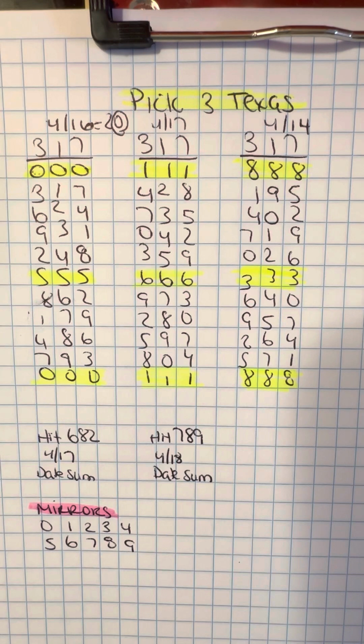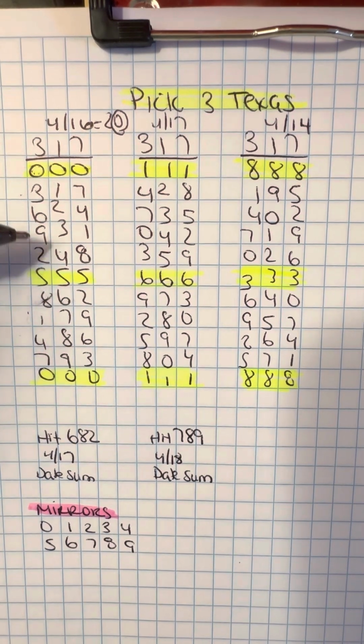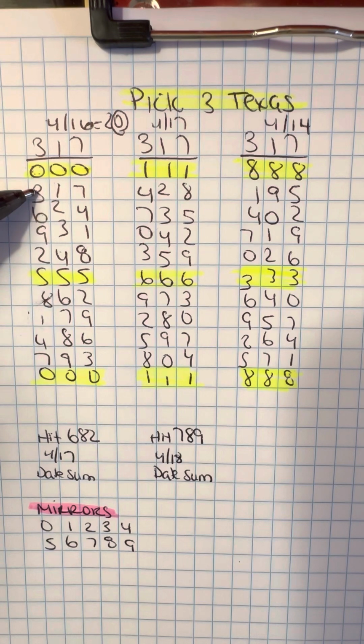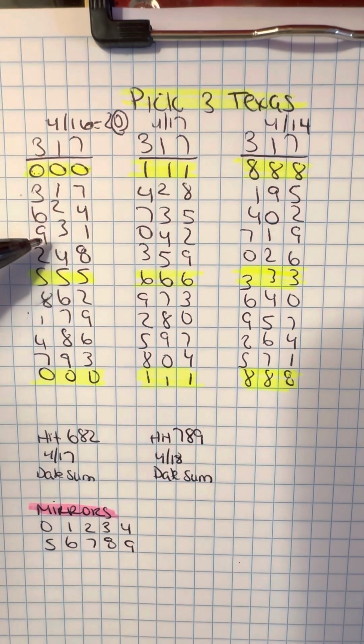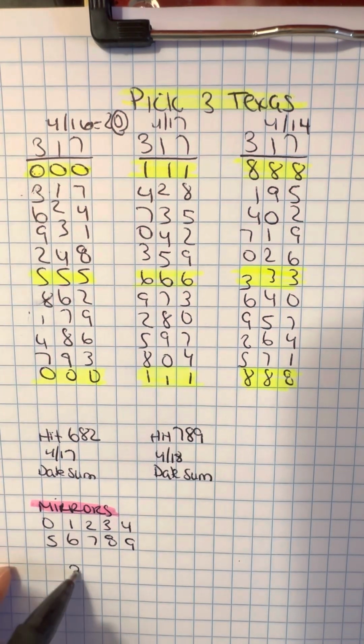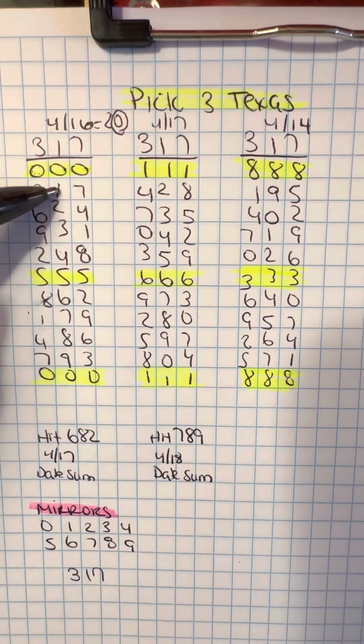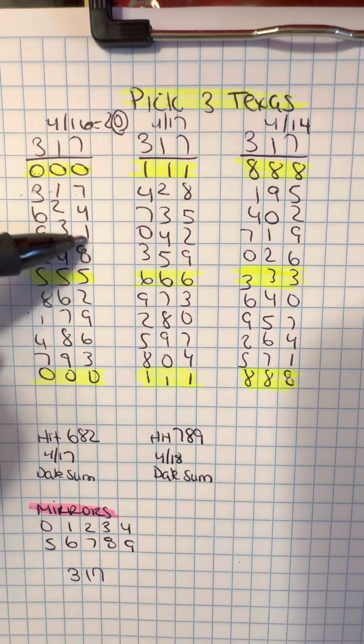Okay? Now here's the fun part. I noticed that a lot of the hits like to either come straight across for Texas, or they like to go diagonal or even come down straight this way. Okay? So keep that in mind because I'm about to show you something really cool here. Now, I would want you to write them all down. And the reason why I'm saying this is because sometimes they don't come just straight across. Like I would have just played that 317 for Texas, which I did, and I wouldn't have gotten it. Okay? But also 317 can also be mirrored to 321.